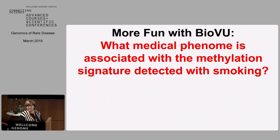So what medical phenome might be associated with the methylation signature detected with cigarette smoking? We know what smoking causes, but this methylation signature is a very long-lived thing. It decays only slowly, like the risk for some cancers and some of the heart-based cardiovascular disease that's attributable to cigarette smoking. And so it seemed interesting and prudent to try to learn what that phenome might be.